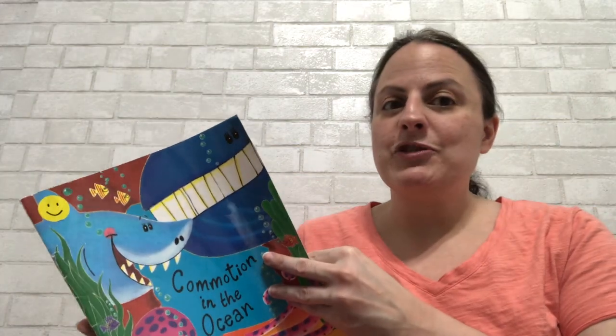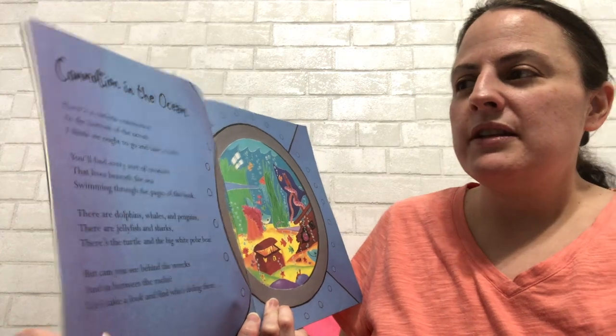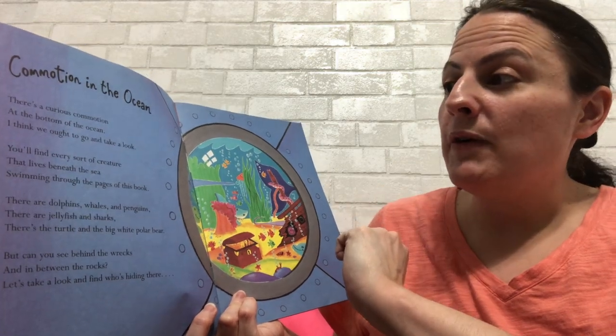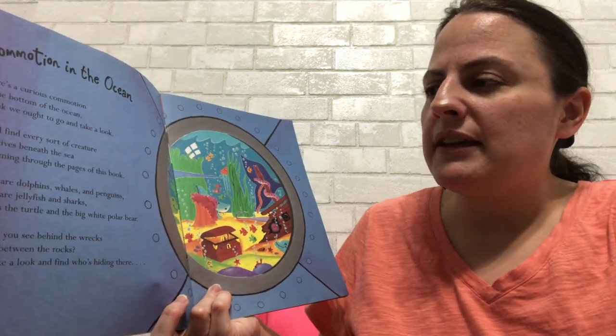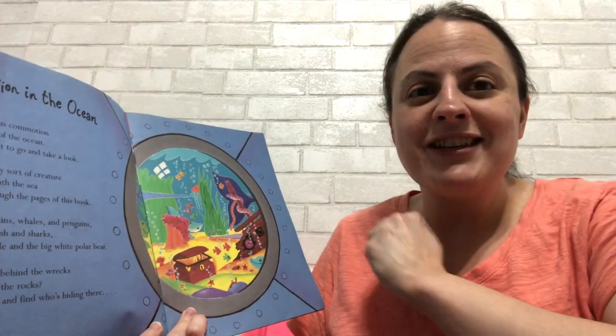All right, Commotion in the Ocean. Are you ready to see the commotion that happens in the ocean? Good. Commotion in the Ocean. There's a curious commotion at the bottom of the ocean. I think we ought to go and take a look. Everyone, you ready to take a look? You'll find every sort of creature that lives beneath the sea, swimming through the pages. Everyone, can you swim?